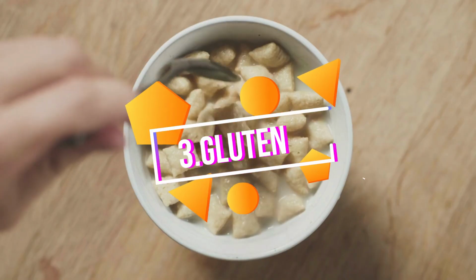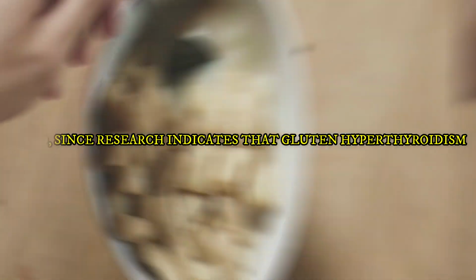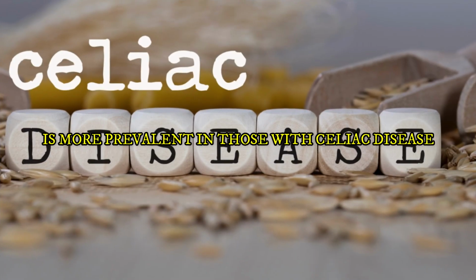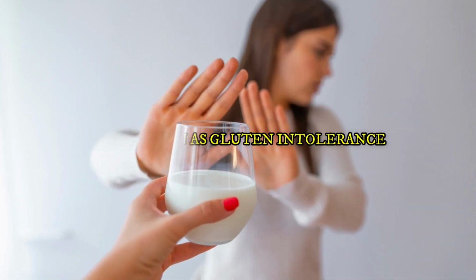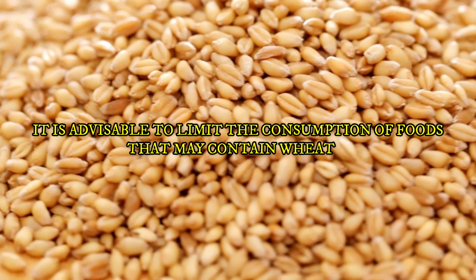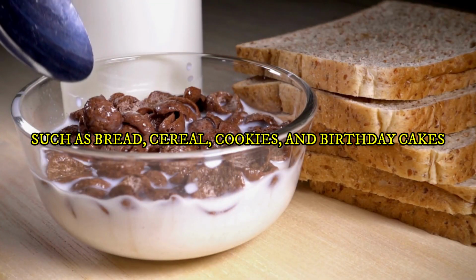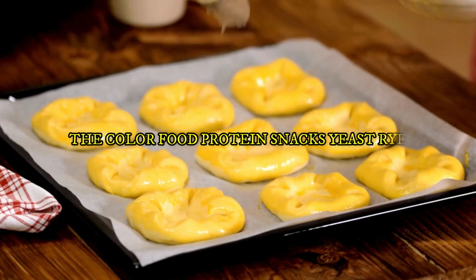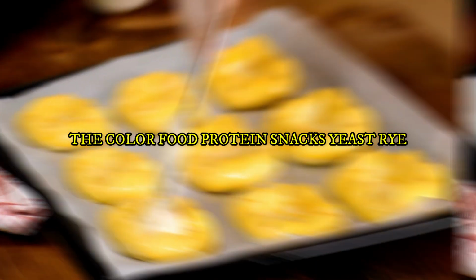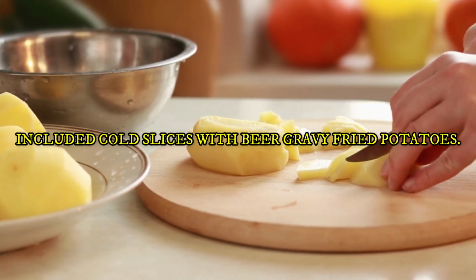3. Gluten. Third, since research indicates that hyperthyroidism is more prevalent in those with celiac disease, also known as gluten intolerance, it is advisable to limit the consumption of foods that may contain wheat, such as bread, cereal, cookies, and birthday cakes, as well as soups, processed snacks, yeast, rye, cold cuts, beer, gravy, and fried potatoes.